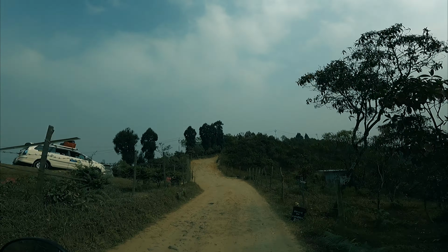We will not be going this road. The road was very bad last time when I came from Sivkola to Sitong. So this is the way. So right now I'm going to take a right and head to Karsiang.